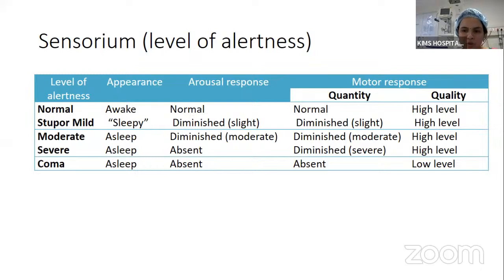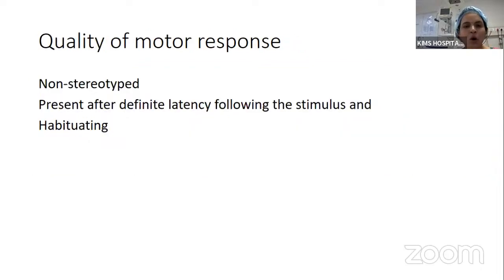So there is a gross motor assessment scale, which is used for describing this in detail. But what is also very useful is the quality of motor response. We'll discuss a little bit about this. Three parameters indicate that the motor response is of high quality. One, it should be non-stereotypical. That is, it should not be repetitive.